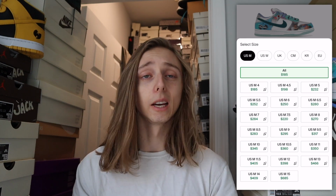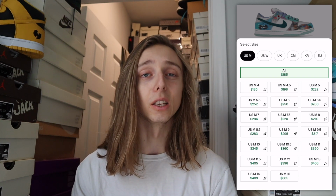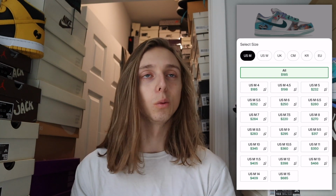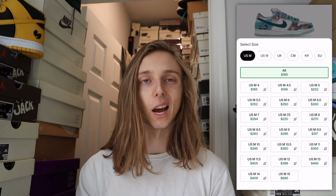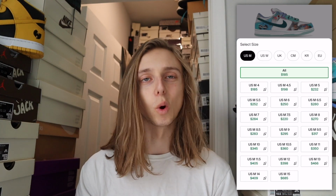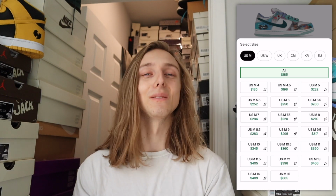Keep in mind, a lot of SBs run like a half size small. If you get your normal size that you would get in other shoes, so let's say you get a size 9 in Jordan 4s, and those normally fit pretty snug for you, good size, you don't usually have to size up or down. For an SB Dunk Glow, you'd want to get a 9.5 because it doesn't fit the same.